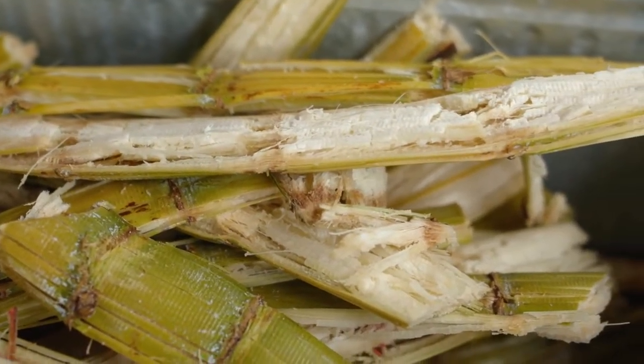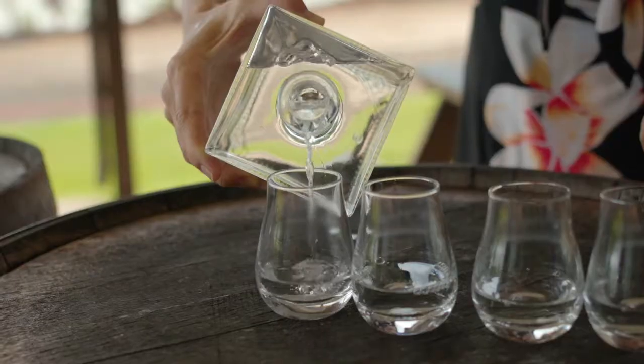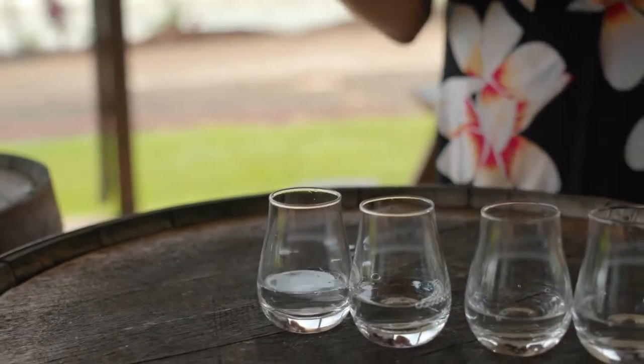And the French were really the first ones to say, no, let's not do it that way. Let's treat sugarcane as a fruit and let's make rum the way we make cognac. And that's how Agricole rum came to be.